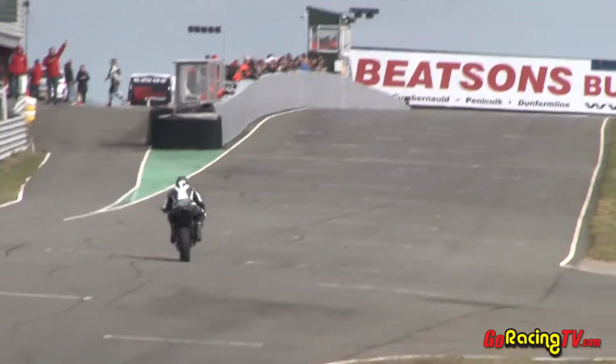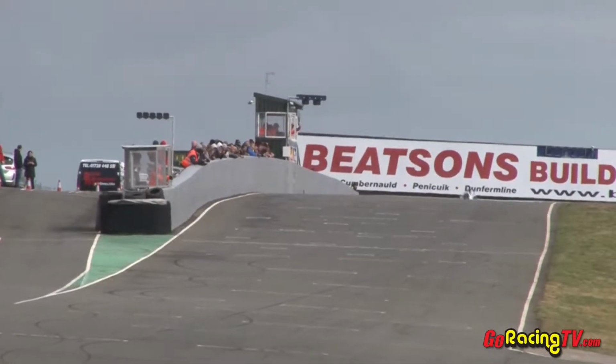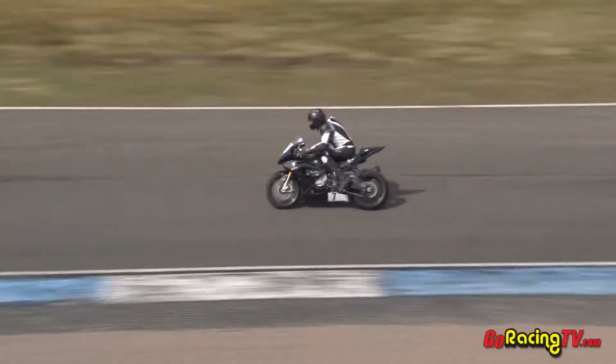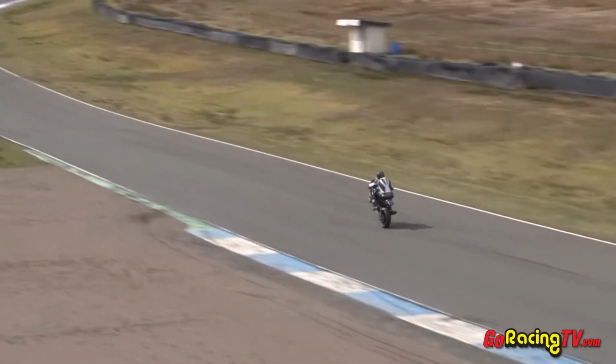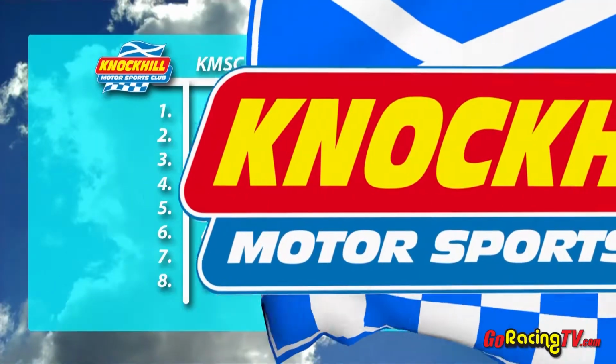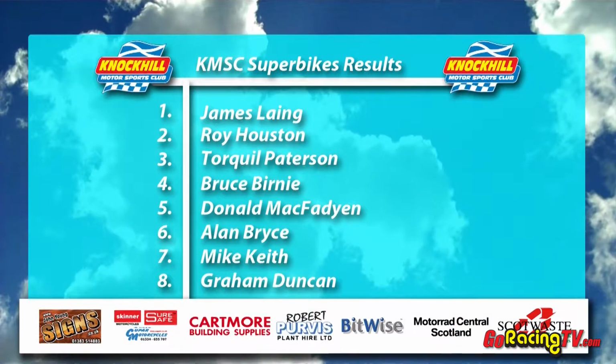Jim Lang heads up and takes his first ever victory as the melee arrives at the hairpin behind him of Houston, Patterson and Burney. But Jim Lang wins on the road on his BMW and looks absolutely delighted. His mate Kevin Carmichael here as well, so that's who that wheelie's for. Jim Lang from Roy Houston in second place, Torquil Patterson and Bruce Burney.